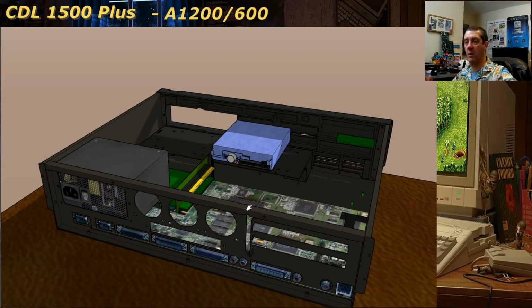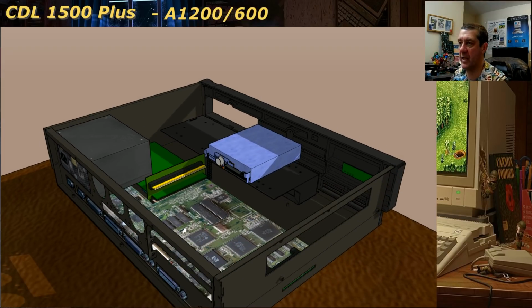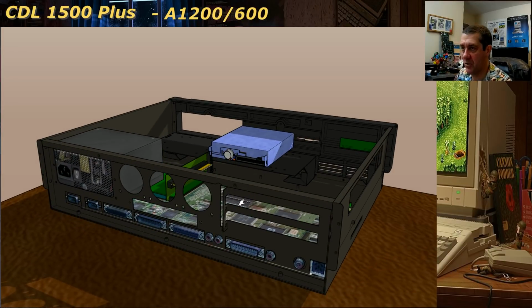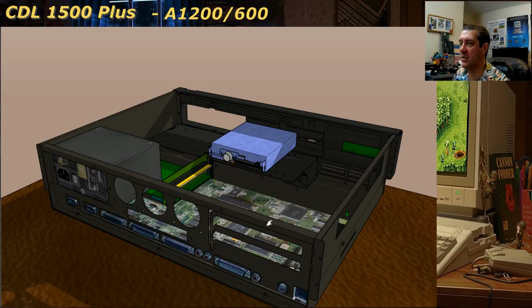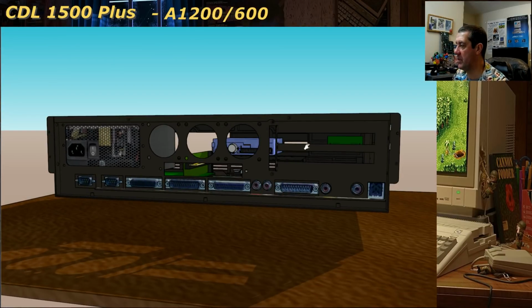This is a 1200 accelerator card, drives, CD-ROMs, all the cards that you want to put in there, in division, that kind of thing. In the future, potentially, someone else could make a board that gives you the slots to fill these two slot bays at the back. So potentially you've got two card slots you can put equipment into.